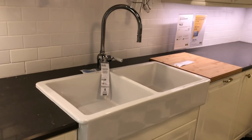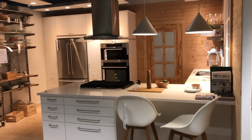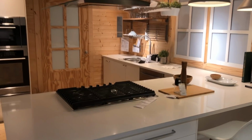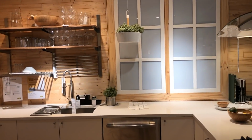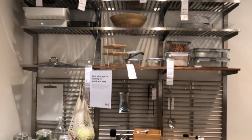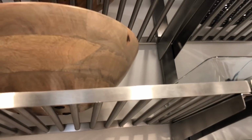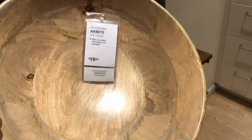Just a quick look of the farmhouse sink in a different type of faucet, just regular, kind of silver. Now this kitchen, y'all, I just love the open white woodsy feel of this kitchen. Very organic type feel. I absolutely love it. I like the white, bright countertops. I think these are quartz. This is definitely my vibe. I loved how they had the industrial kind of setup with those pops of wood still in it. This little bowl was calling my name, y'all. Look at the texture of it, the different colors, and just the quality of it. I really like this bowl. It's the little things for me.